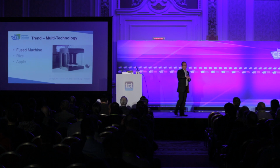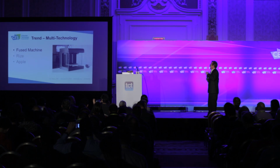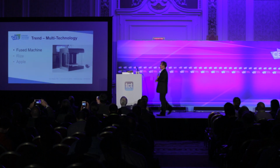Multi-technology, we've already heard about the hybrid platforms. There's also a company called Fused Machine. Desktop extrusion FDM process along with a CNC cutter. Auto tool changing, so deposit some, machine some, deposit some, machine some. On the desktop in a reasonable build size, about 10 inches by 10 inches by 10 inches. Can't remember the price though.